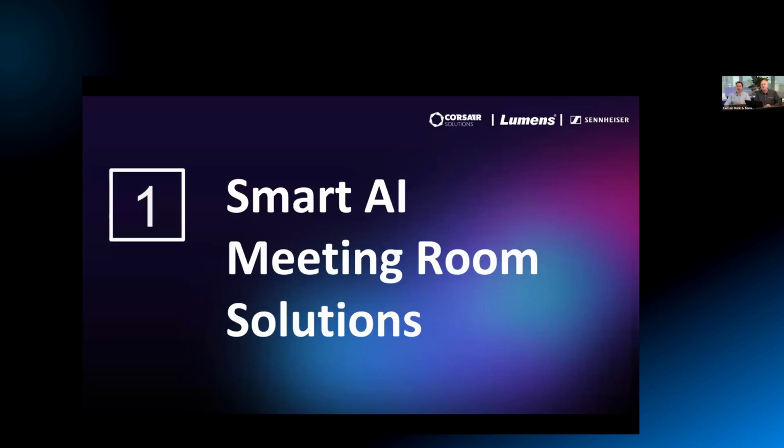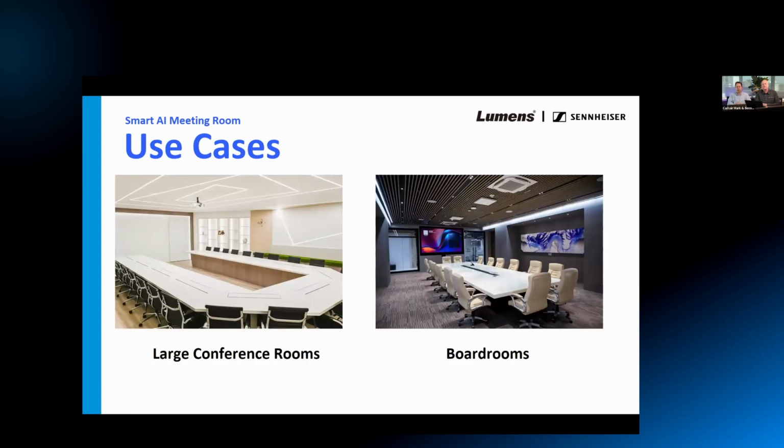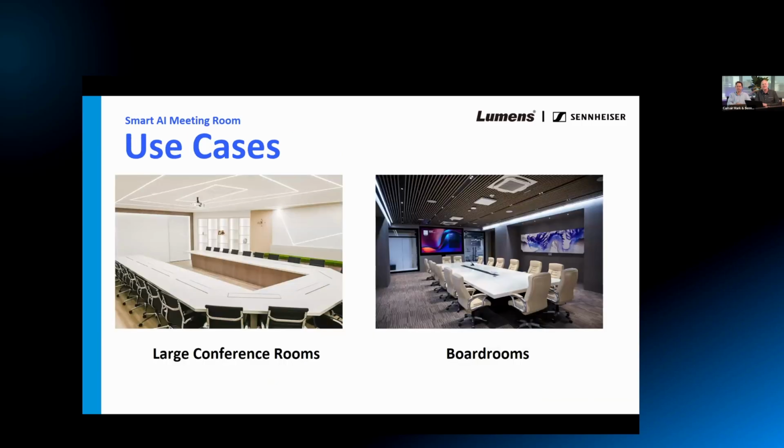Let's go on to the next slide. So let's talk about smart AI meeting room solutions, similar to what we were just showing in that slide. A typical setup is you can have 1 ceiling array microphone or even 2 ceiling array microphones. You could use a combination of TCC2s and the TeamConnect Mediums as well, depending on your application. You'll see there's a display set up there, and there's a whiteboard. If my animations work correctly, which they may not, the different zones will trigger the different presets for the cameras. These are very useful for large conference rooms and also boardrooms. There are many different ways they can be configured as needed.